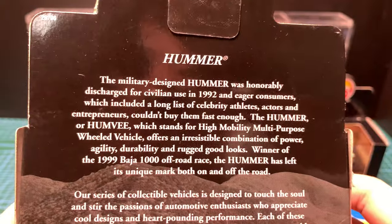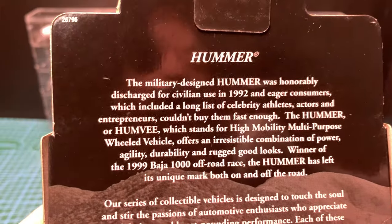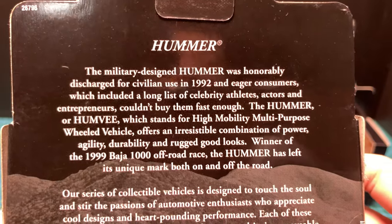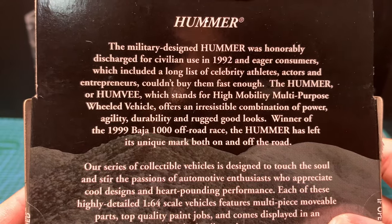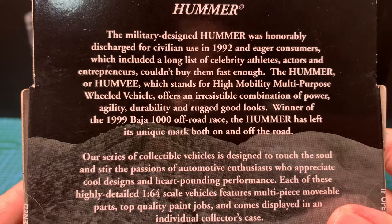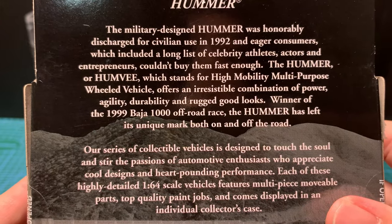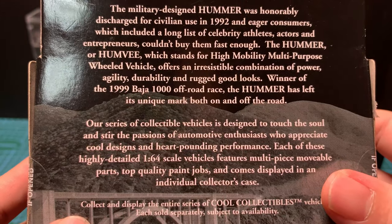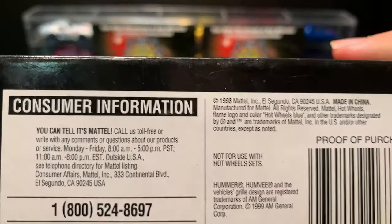So the military design Hummer was honorably discharged for civilian use in 1992. And eager consumers, which include a long list of celebrity athletes, actors, and entrepreneurs, couldn't buy them fast enough. The Hummer, or Humvee, which stands for High Mobility Multi-Purpose Wheeled Vehicle, offers an irresistible combination of power, agility, durability, and rugged good looks. Winner of the 1999 Baja 1000 off-road race, the Hummer has left its unique mark both on and off the road.